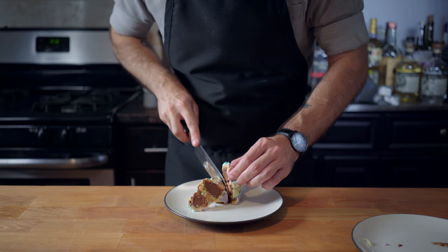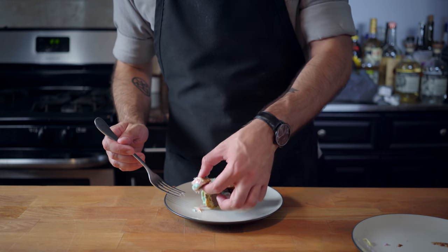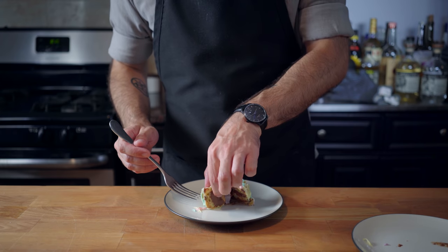The whole thing is really cloyingly sweet and takes way too much effort to make. That being said, it's absolutely perfect for the 2017 Fussy Foodie Film Festival.